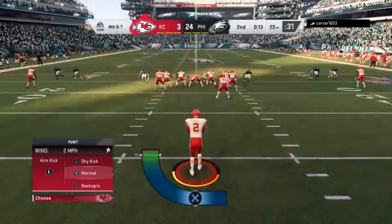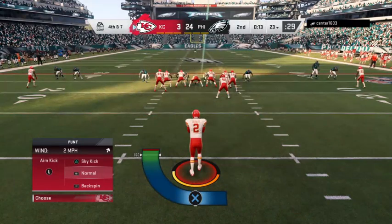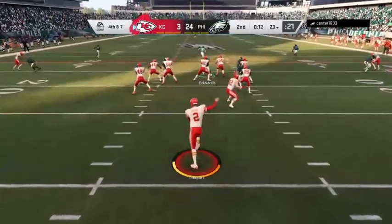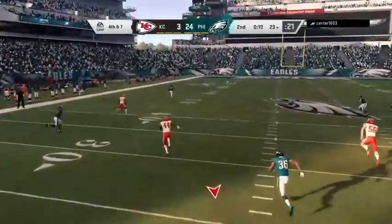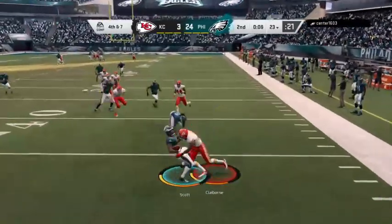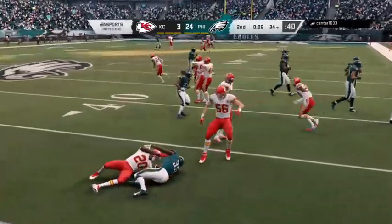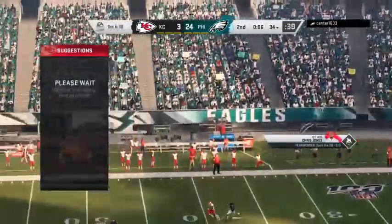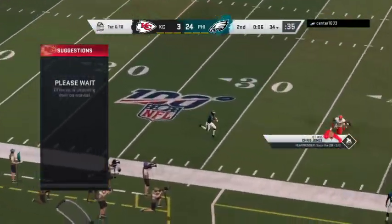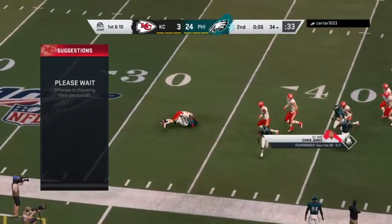Here's Dustin Colquitt now as he's on to punt for Kansas City. He's been a busy man here in this first half as he gets it away. It's taken to the 26. It'll be a 47-yard punt with a net of 40 following a 7-yard return. And there'll be time for maybe one final play before halftime.